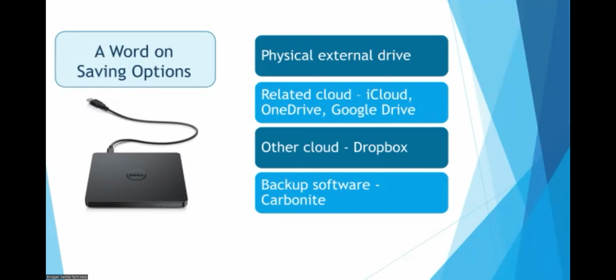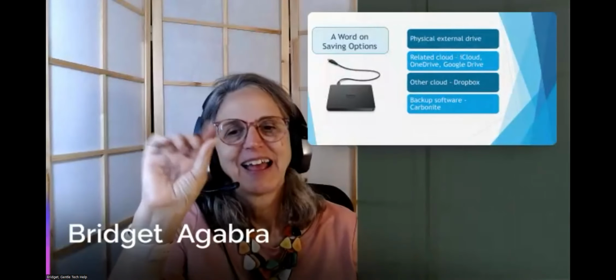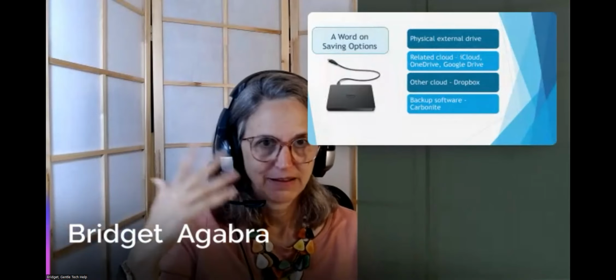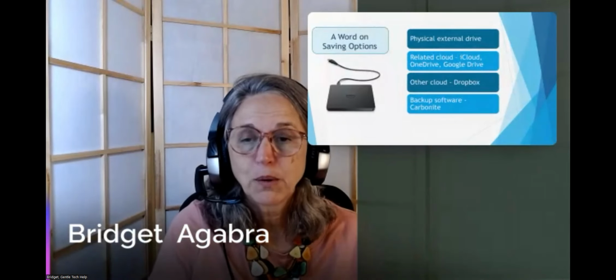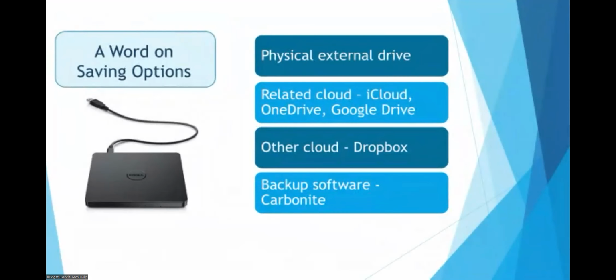iCloud and Google Drive and OneDrive all wind up being a little bit for free, just a little taste. They'll give you a little free sample, and then they're usually around $2 a month. If you have Office 365, you already have tons of storage. But if you were to buy extra storage, it's usually maybe $2 a month. It's not too much for ongoing big storage. So $20, $25 a year.